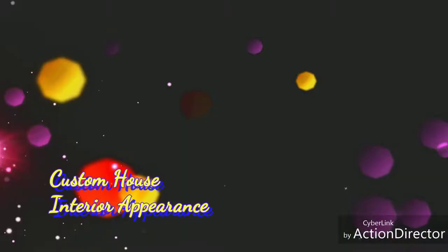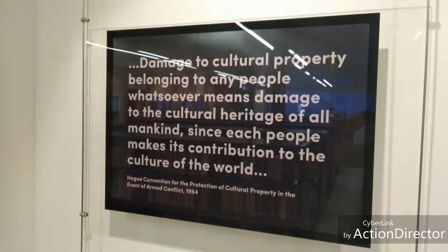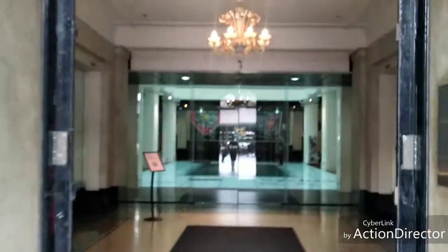Basically inside the public library here, we have to keep silent or in a low voice. So we have to respect other people who use this public library as well. This is the main entrance for Custom House Public Library, and this is the history of the Custom House. This is the story, the journey of the Custom House.